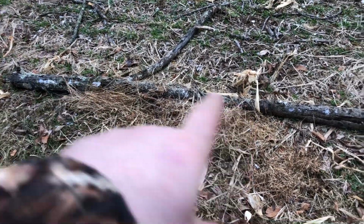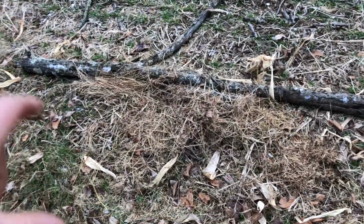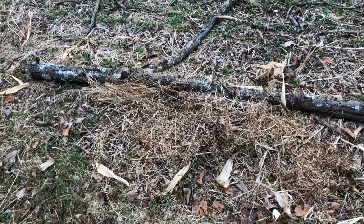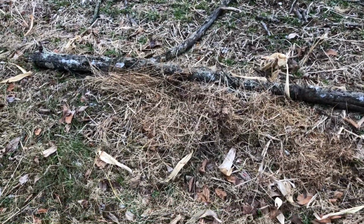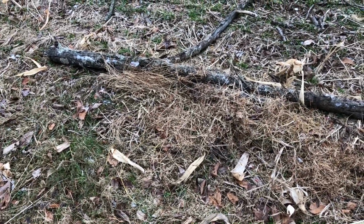I want him to search around. I have bait hidden in under here, hidden under a log, hidden under here. I want him to move around and keep digging in that grass for the bait. Eventually he's gonna step in that set. So at least that's the plan. We'll see what happens.